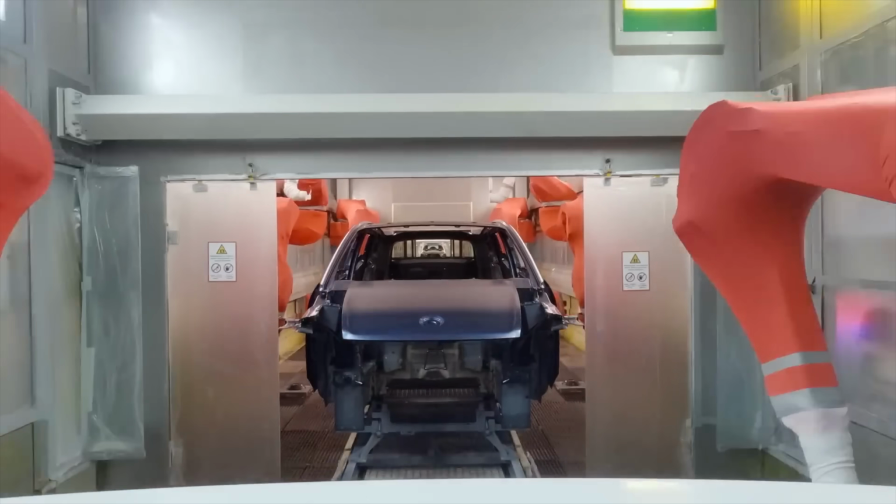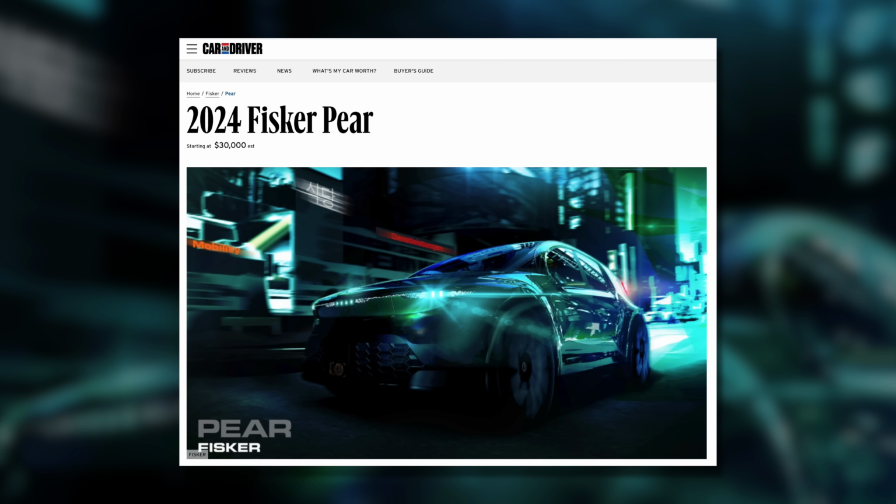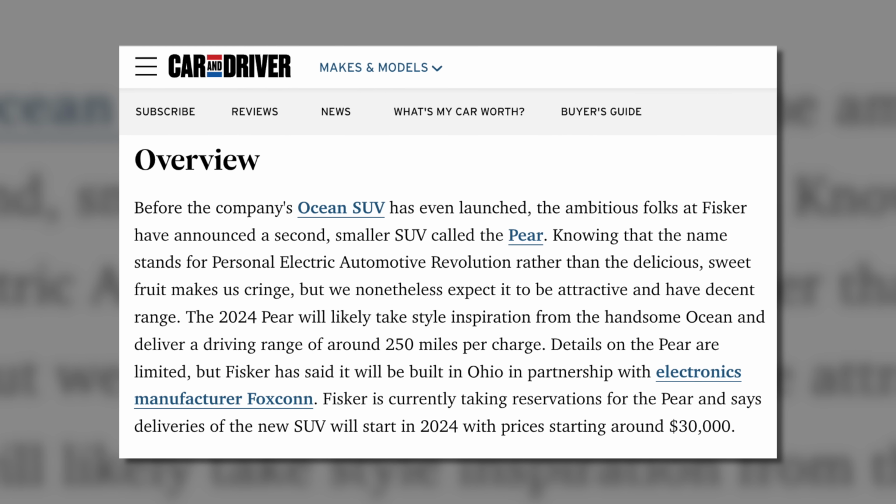After production ramps up for the Ocean, Fisker plans on launching a smaller EV next year. It'll be called the Pear, and it'll have a starting price of $29,900. The Pear is on track to be produced in Lordstown, Ohio by Foxconn.